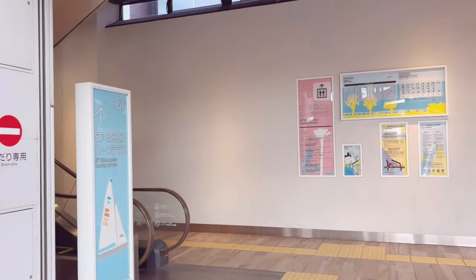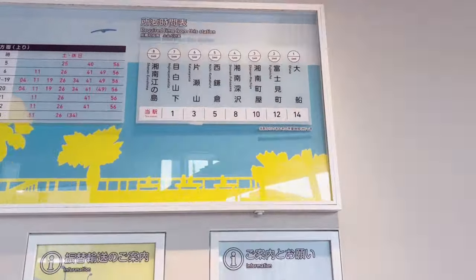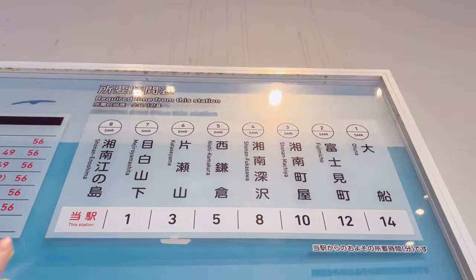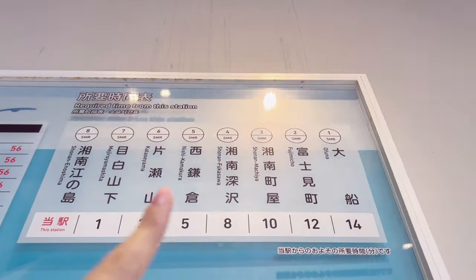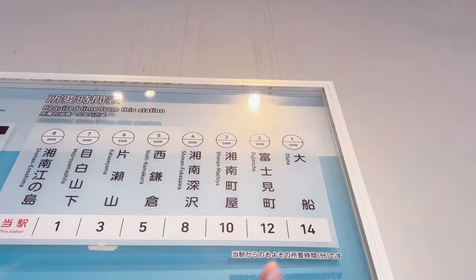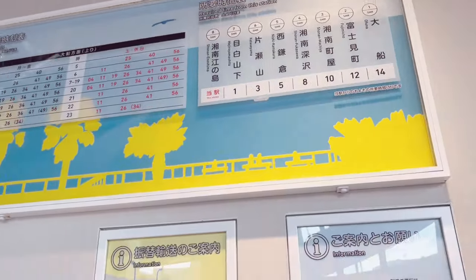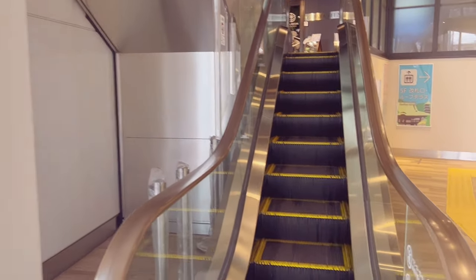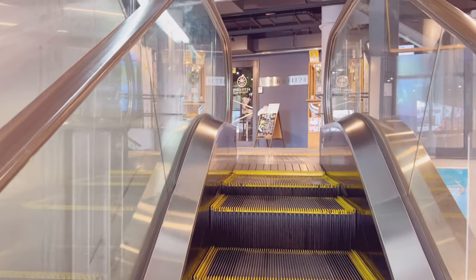And let's check out the stations. How many stations does this monorail have? So from here, Shonan Enoshima Station, Mejiro Yamashita, Katase Yama, Nishi Kamakura, Shonan Fukazawa, Shonan Machiya, Fujimicho, and Ofuna. Only 8 stations. It's a kind of small monorail, but let's go. And this escalator is so small. Maybe 5 seconds, ne?